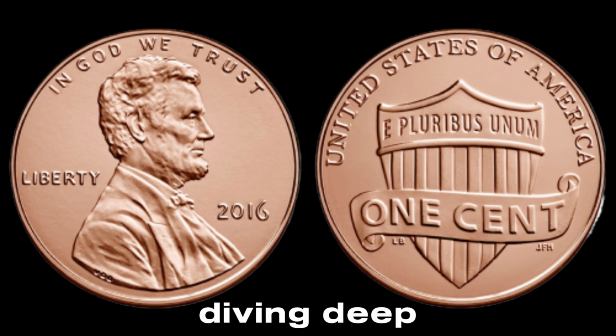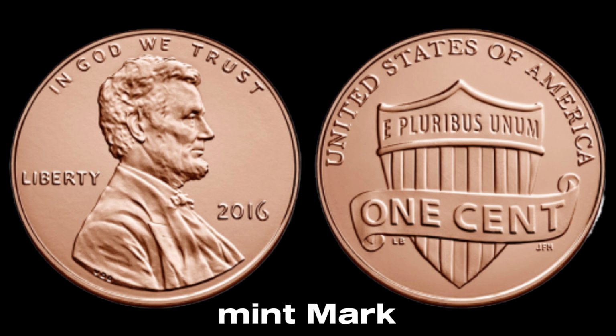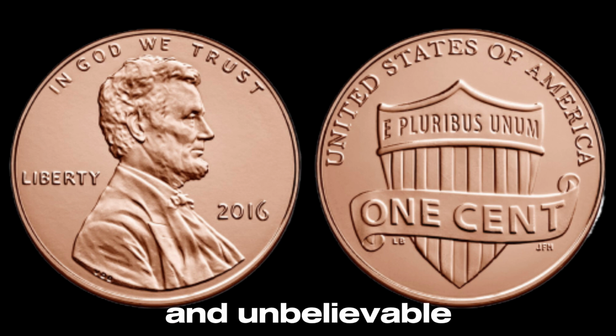Today, we're diving deep into a coin that might just change the way you look at pennies forever. Yes, you heard that right. The 1 cent 2016 United States of America mint mark coin could be worth much more than its face value, potentially a jaw-dropping $8 million. But what makes this penny so special? What makes this simple coin so valuable? Stick with me, because we're about to uncover the secrets of this coin's rich history, incredible rarity, and unbelievable worth in today's market.